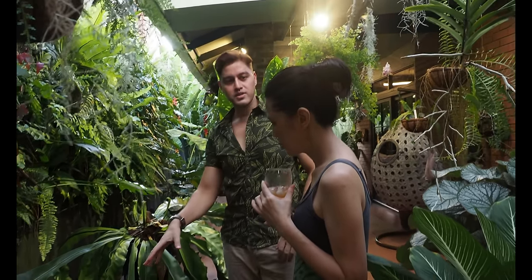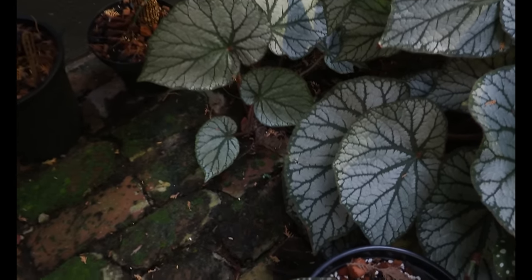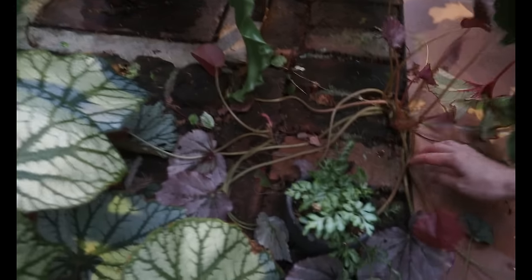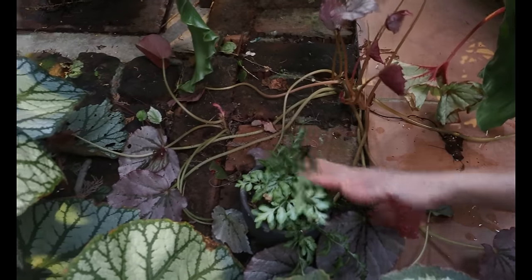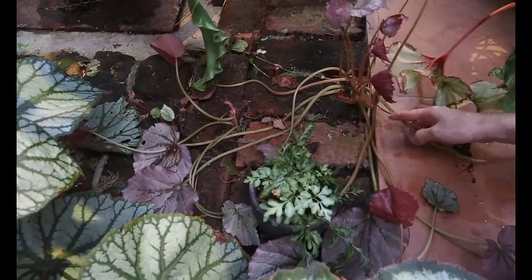Yeah. On bricks. On bricks? Yeah, on bricks. But in between, there is a little bit of soil, so they just find their way, you know? Like all these begonias, I threw them here and they're all just growing. Of course, I will need to take them out at some point, but they found their way through. And there's soil underneath the bricks, so that really works. Okay, I have never seen begonia grow on bricks.